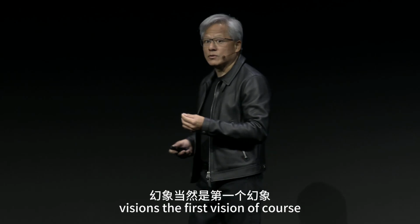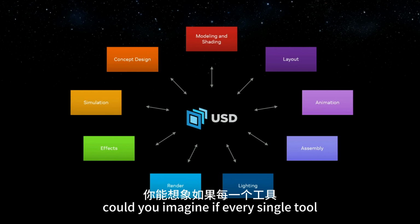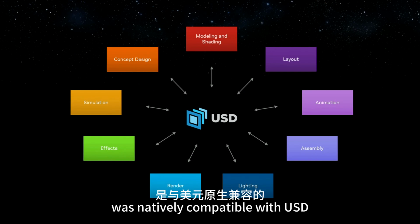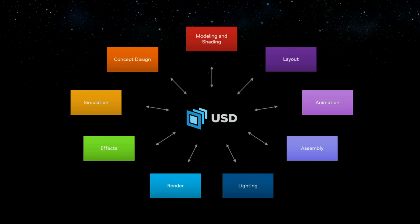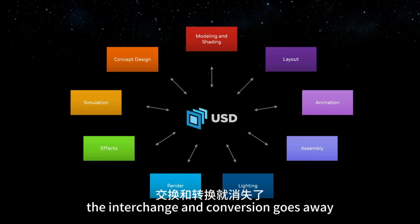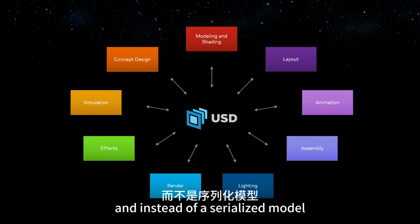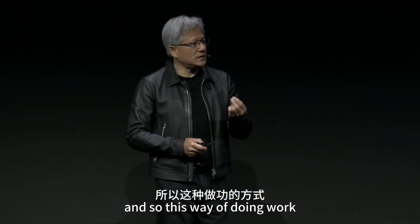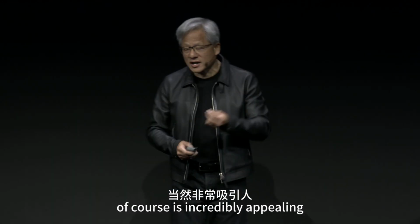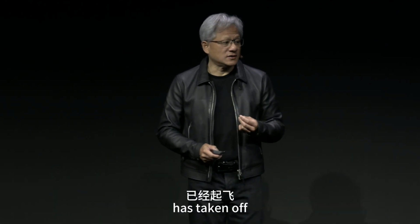Well, one of the visions, the first vision, of course, of OpenUSD is to put the data at the center. Could you imagine if every single tool was natively compatible with USD? Then as a result, data gravitates to the center. Everybody can work in parallel. The interchange and conversion goes away. And instead of a serialized model, you have a parallelized hub-and-spoke model. And so this way of doing work, of course, is incredibly appealing, and it's one of the reasons why the vision of OpenUSD has taken off.